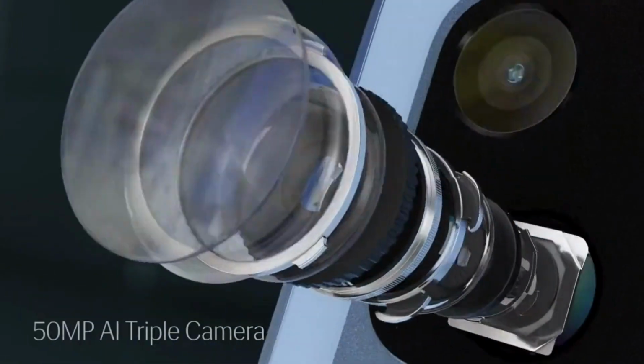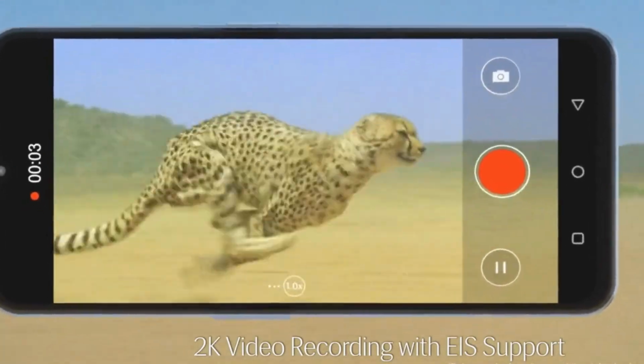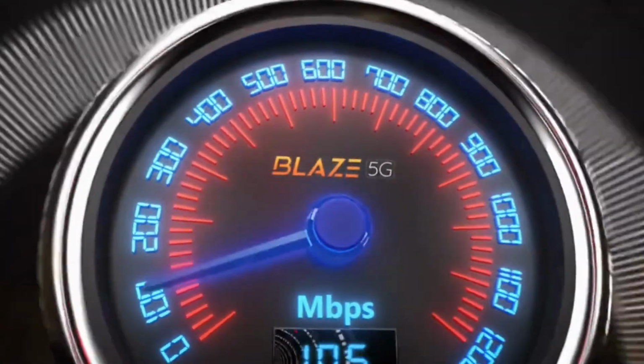The smartphone sports 50 megapixels AI triple rear camera with 2K video resolution and 8 megapixels front notch camera for a superior photography experience and selfies. It runs Android 12 out of the box.